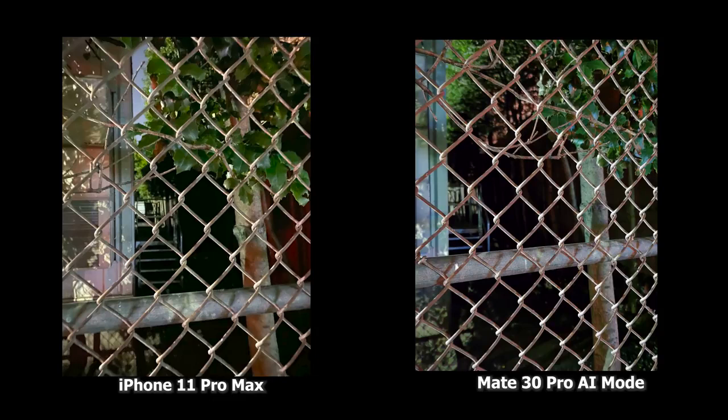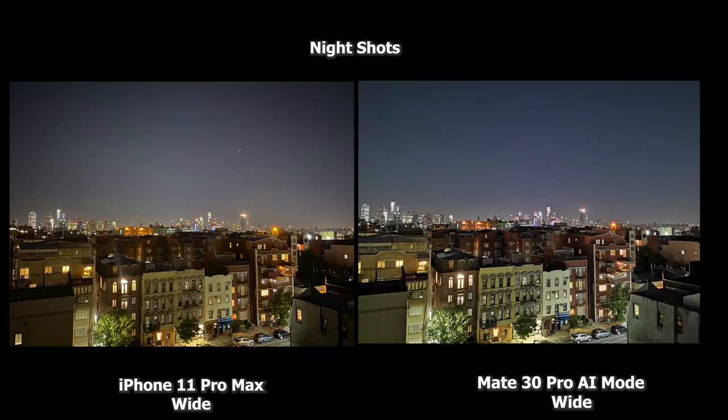Now this shot here is one interesting shot because this is a really dark scene, and I like what both cameras have done. They highlighted the tree well. They also showed the leaves quite accurately. I do like what the Mate 30 Pro has done with the berries, or at least those things that look like berries anyway, on the trees, highlighting a bit more. And also the fence itself has a bit more texture to it than what the iPhone is doing at this point.